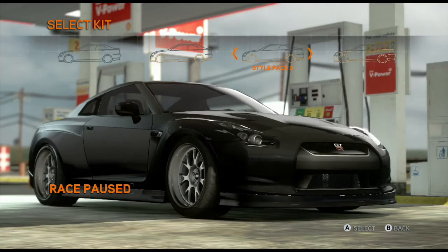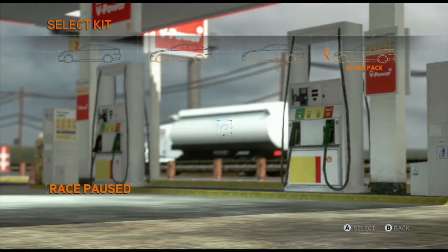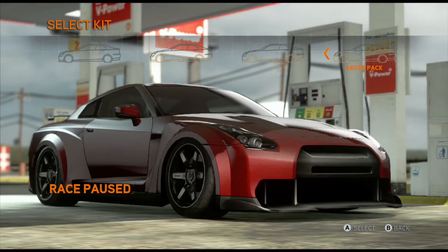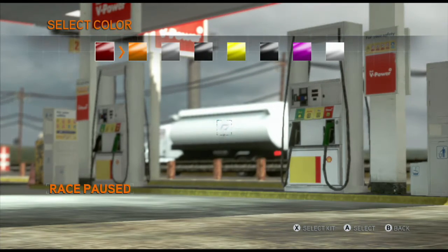Then we got that style pack with no wing. That actually looks really nice without the wing. And then the racer pack. Kind of disappointed with that. I don't know whether I like that.